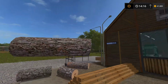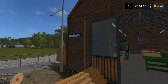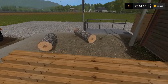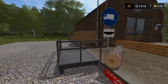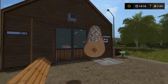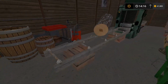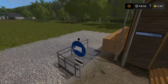Oh wow. I didn't expect to get that many planks. That's a little ridiculous. Is that liters or the number of planks that we get? Oh wow, they appeared up here on the side too. Oh, okay. So I could take the planks and sell them. That's nifty. Are we full? It's full. Okay.